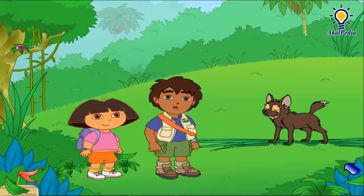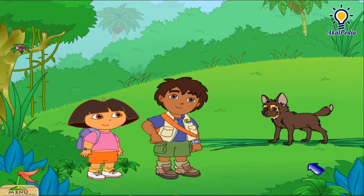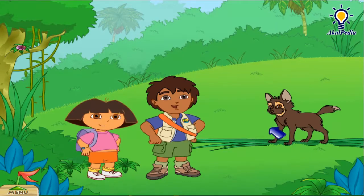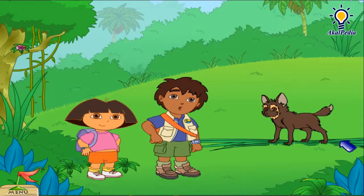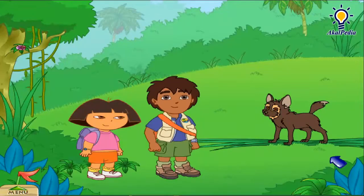Thanks for helping us save baby maned wolf. Come back whenever you want to help me on another rescue mission. You're such a great animal rescuer. Misión cumplida. Rescue complete.